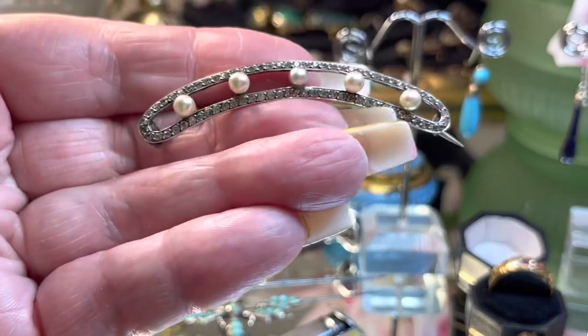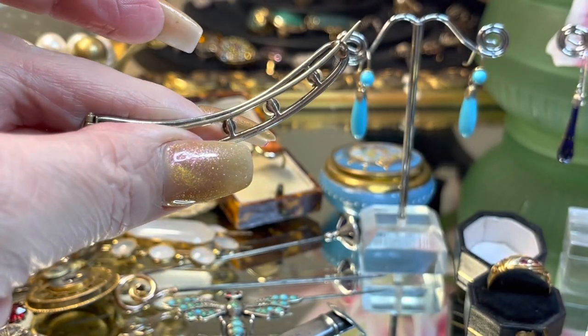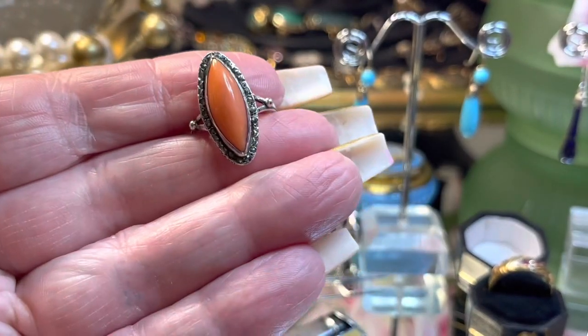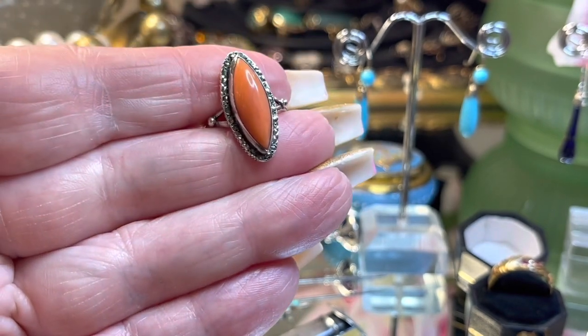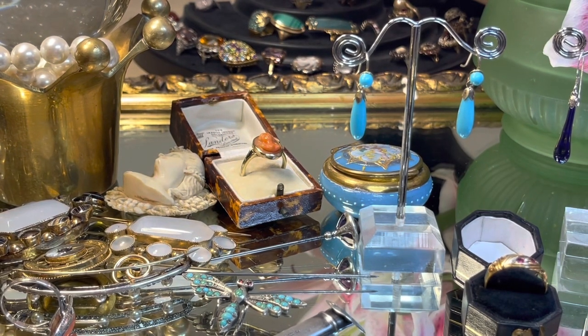Beautiful Art Deco. These are crystal and pearls. Sterling silver brooch. Art Deco marcasite and sterling coral ring. Beautiful coral ring, actually. I think, I want to say this is 79 grams.